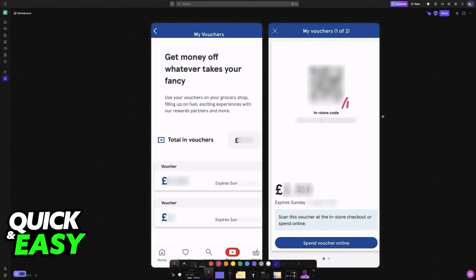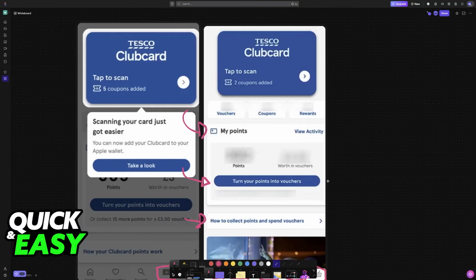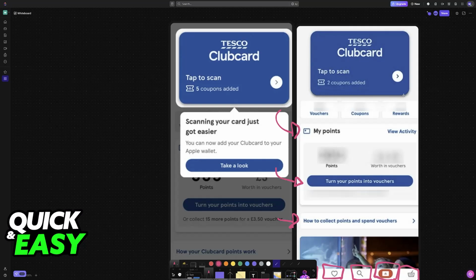The purpose of this video is not to spread misinformation, but to let people be aware about the limitations of using the Blue Light Card and how if you want to get the best discounts possible on Tesco, you have to use their own card, the Club Card. Only this card, managed through their own application, will allow you to get points that can be turned into vouchers for extra discounts and other promotions. The Blue Light Card cannot be used in any way, shape, or form in Tesco stores.